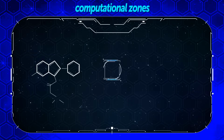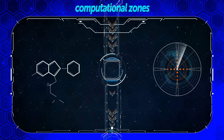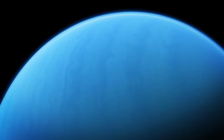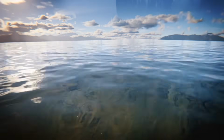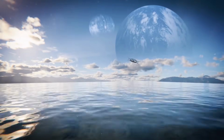Basically, computational zones should have three things: some chemicals, a source of energy, and space. This makes a pretty wide sample, doesn't it? By focusing on computational zones, the researchers believe we have a better chance of finding signs of life. These zones could lead us to amazing discoveries and show us that life in the universe is much more creative and diverse than we ever imagined.